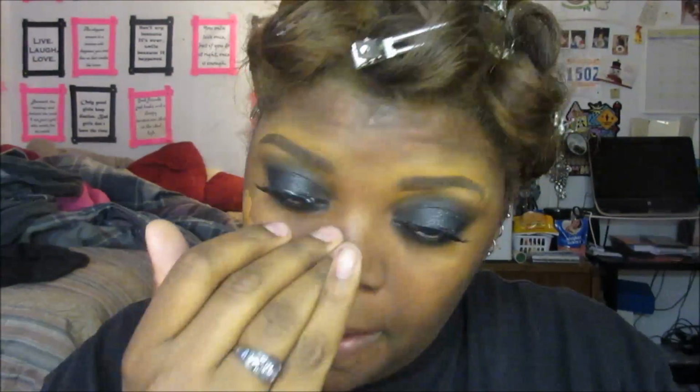And for foundation today, I'm going to use the Maybelline Fit Me Matte and Poreless. Very, very pretty finish on this foundation. And I'm going to use a damp Real Techniques sponge to blend it out. I like to spread my foundation out with my fingers. I know it looks scary right now. It looks really yellow and it looks like a mask.